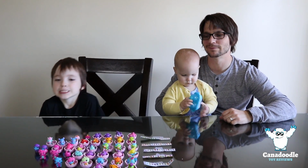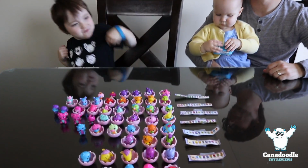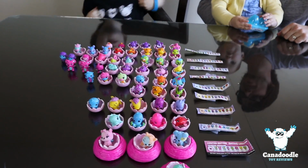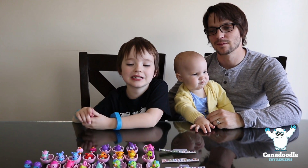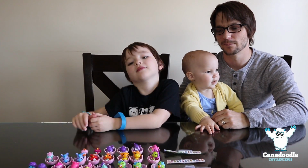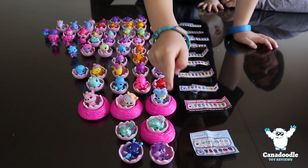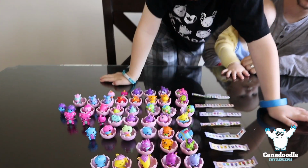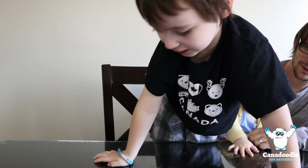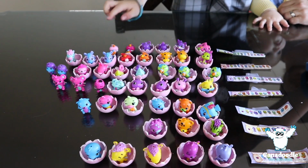Okay, we lined up all of our new Hatchimals. Whoa, look at all these Hatchimals. Okay, Hudson, now you got all these new Hatchimals, but which one was your most favorite? Blues, walrus, this one and this one, and my other one is this one. The donkey ones? Yeah, this one.